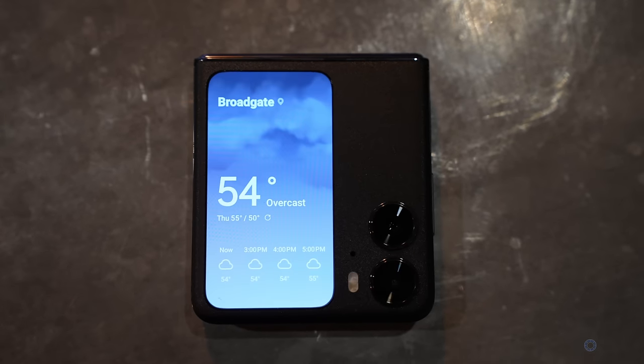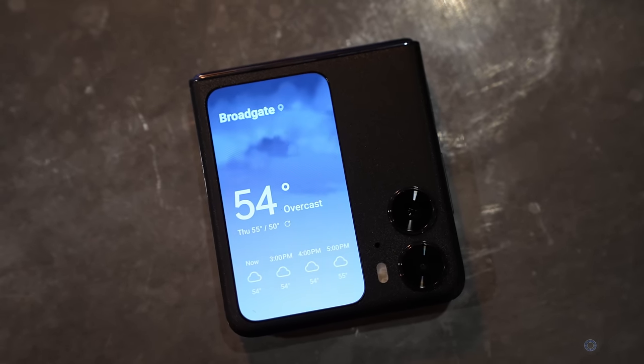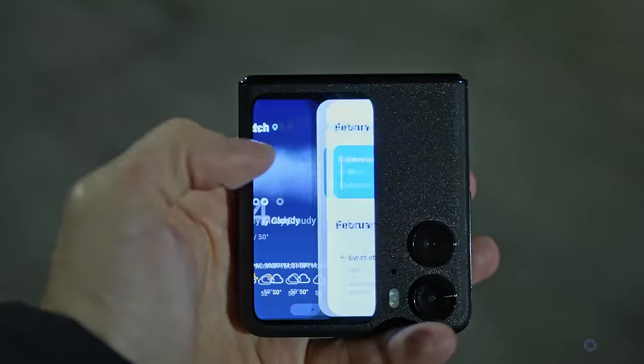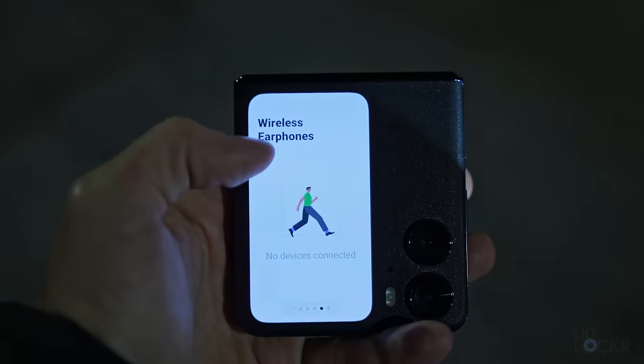And the truth is, this large vertical display would be great for, I don't know, a keyboard, maybe even one that you could swipe to type on if you feel that it's too narrow. Not sure why that's just not in here already.